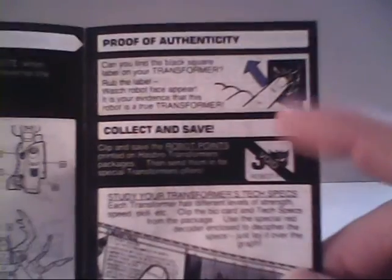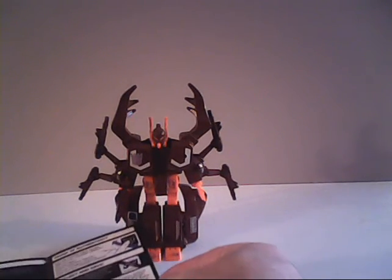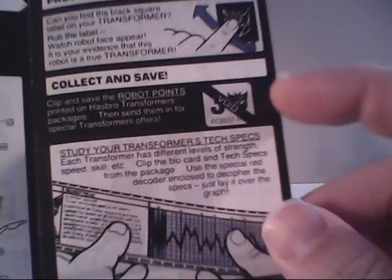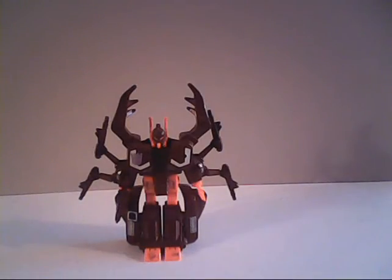for a deluxe figure. Then we get here, advertising the rub sign, which as you can see is right there on the right leg. Clip and save your robot points, especially since you saw last week. Big value on them robot points. And, of course, how to read the tech specs. Starting to sound like a broken record here, folks.